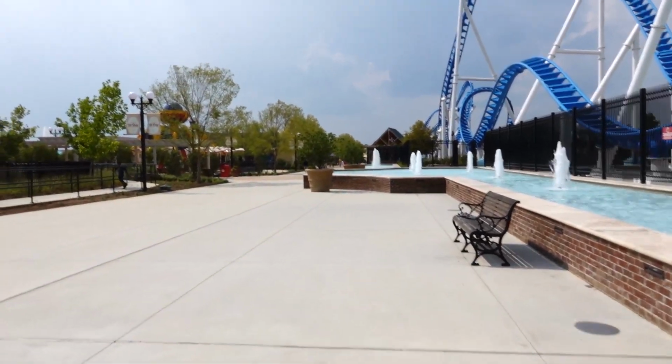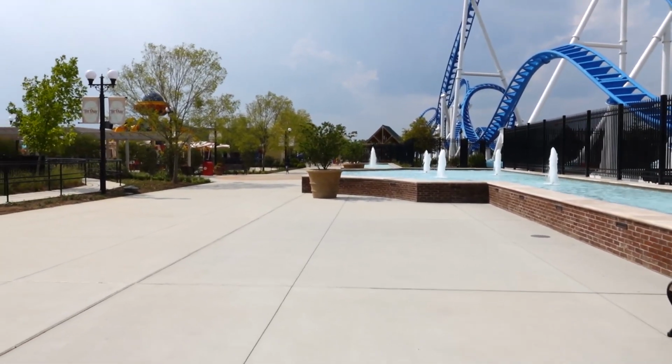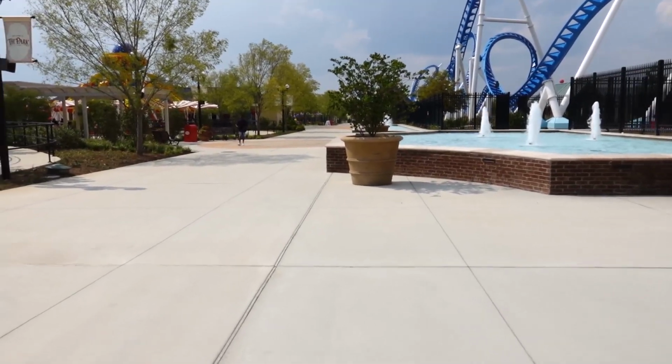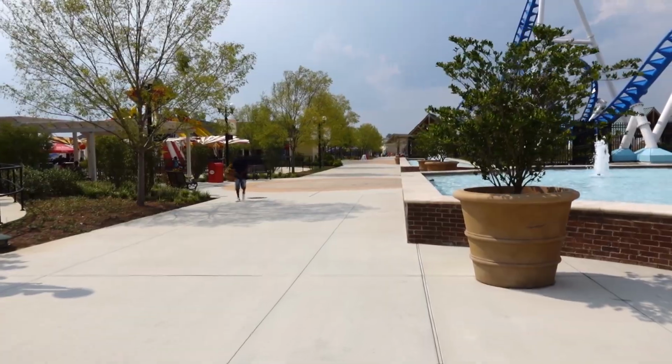Alright, so we're going to keep walking down this way. Like I said, not the best ride in the world, not the worst, just kind of whatever, you know, kind of in the middle. And I'll go ahead over here and show you guys the kiddie area. So I'm going to cut it here and I'll see you guys in a second.